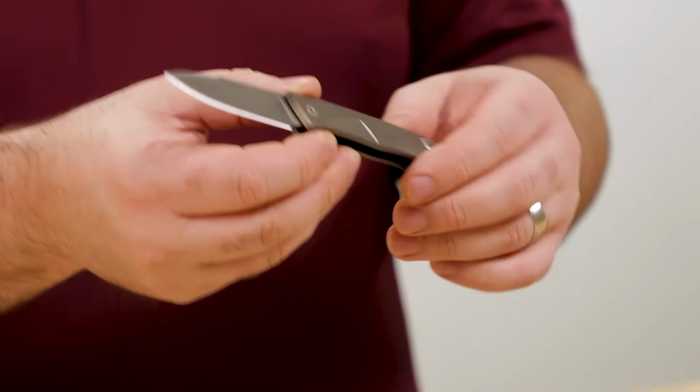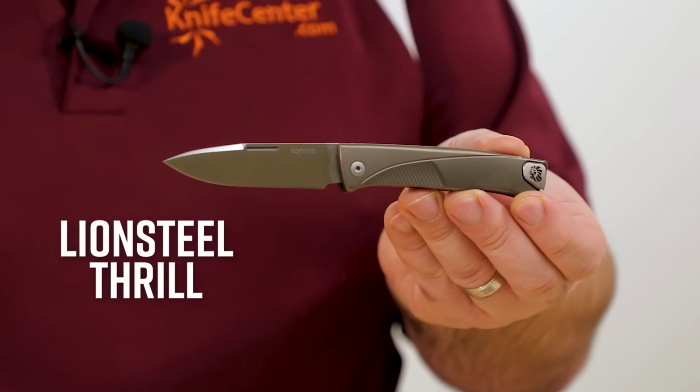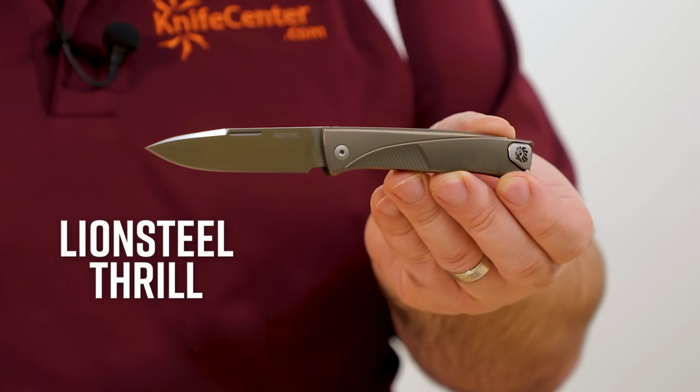All right, let's move up the materials ladder a little bit and get to titanium. Now, the inclusion of titanium doesn't automatically make a knife fancy, but on the right design, it's a high-tech alternative to stainless steel or aluminum. And titanium makes a starring appearance on perhaps the most advanced slip joint on the market, the Lion Steel Thrill, which is made in Italy, and there's just something luxurious and special about that thought.